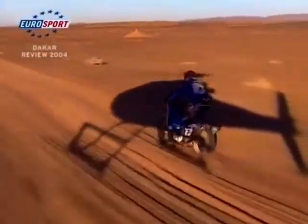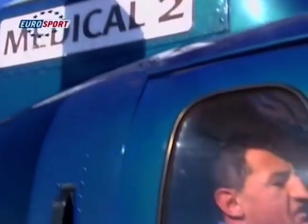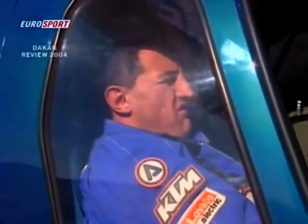Giovanni Sala was going well until he hit a rock. That sent him immediately to the medical helicopter and out of the rally.